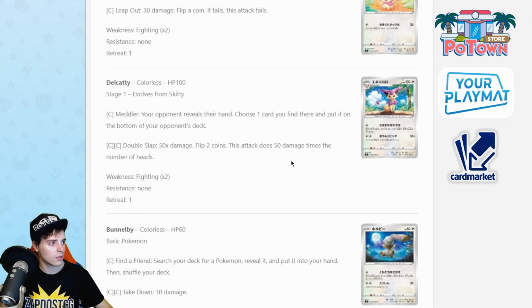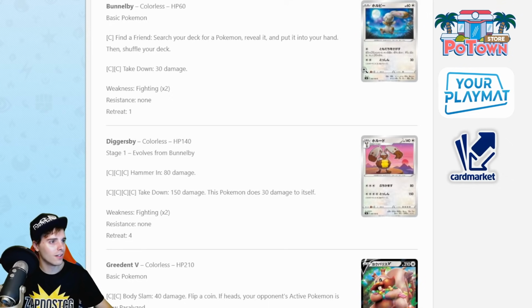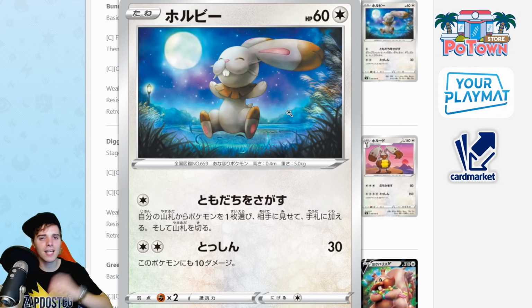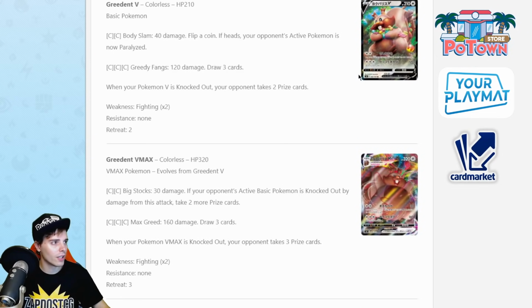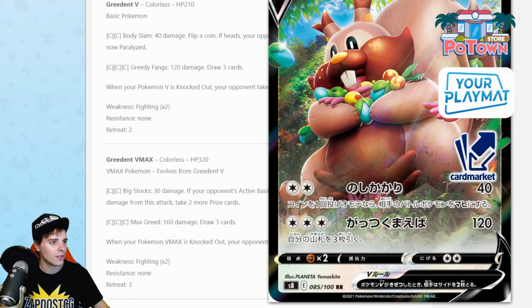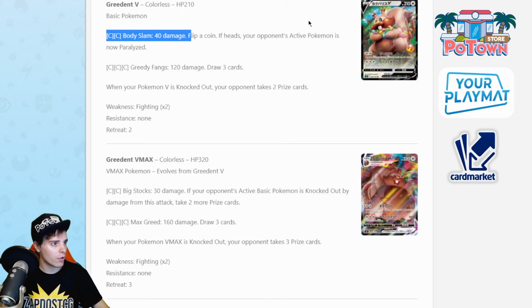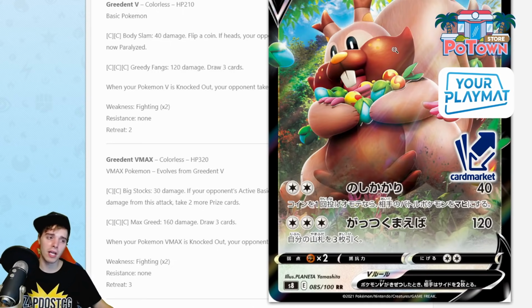Okay. Not a good card. Look, cool looking Bunnelby, by the way. That artwork, for the artwork alone, outstanding. Okay, here we have Greedent V. Is that gathering up some berries? I see some Lepa berries or Oran berries. I don't even know. Citrus berries, don't even know the difference, to be honest. It's collecting berries. Flip a coin, if heads the opponent is paralyzed. 120 damage, draw 3 cards. In a format with Mari?